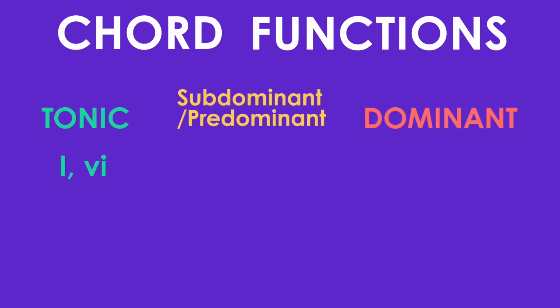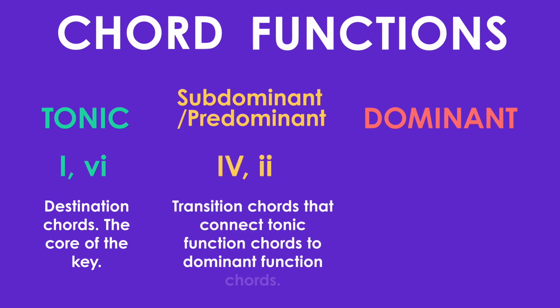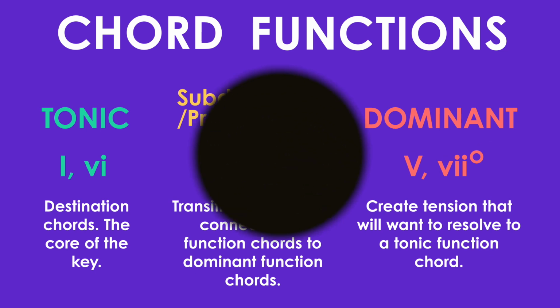Tonic function chords are our destinations in the music. We will usually end on one of these at the end of a chord progression. Predominant chords serve as a bridge between the tonic and dominant function chords. And dominant function chords are what create the most tension in the music that will want to be resolved to one of the tonic function chords.